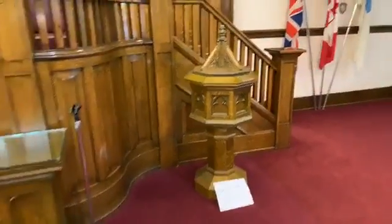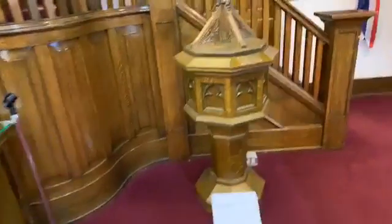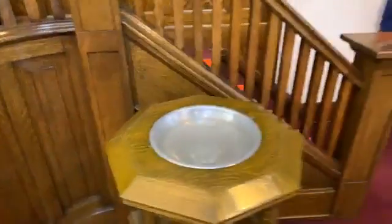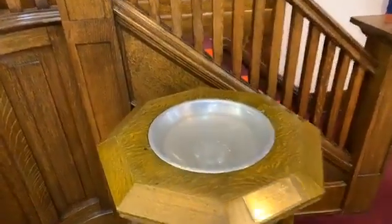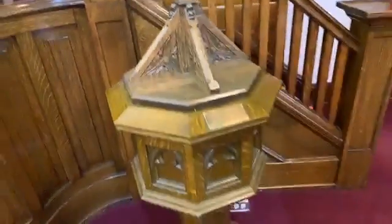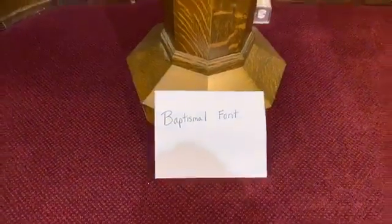Now, I showed you that thing in the chapel that had the bowl in it. We have another one here in the sanctuary. Ta-da! What is that, you ask? Well, let's look. Shall we take off the top first? Did you know that this moves? And look at that. Another bowl. This is also what we call the baptismal font.